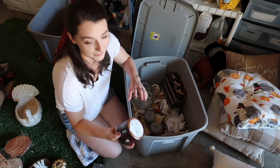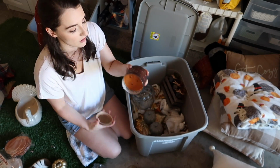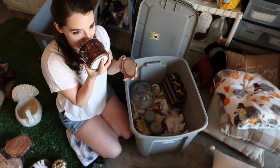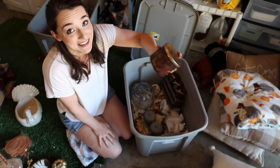Another thing we had in the bathroom last year was one of my only Bath & Body Works purchases I've ever made. Oh, it smells so good. This is the Spice Chestnut Scent, and it still is just as strong as last year, and I hardly burned any of it. This has so much life left in it, and it's money I've already spent.